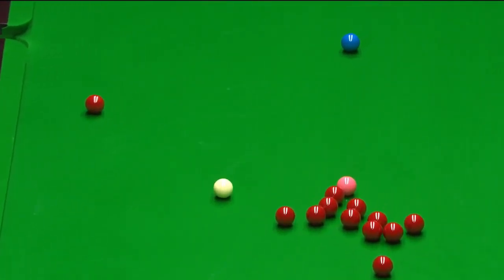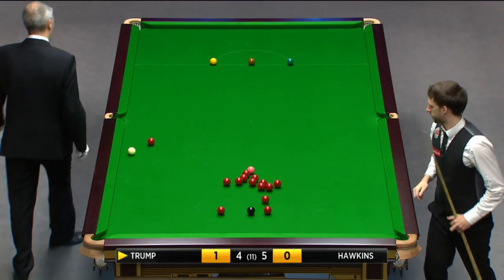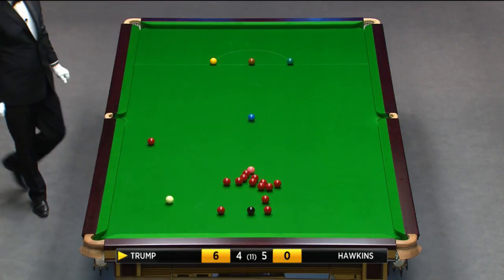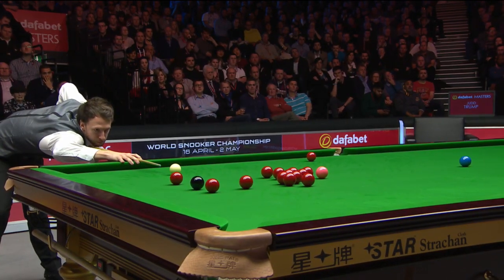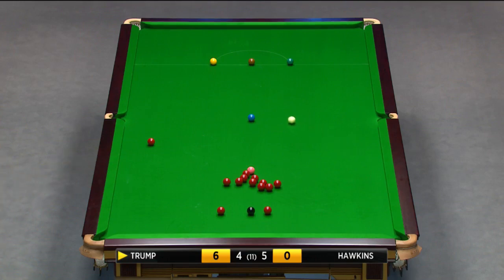Blue ball. Just needs that cue ball to bounce up a touch. Six. Seven.